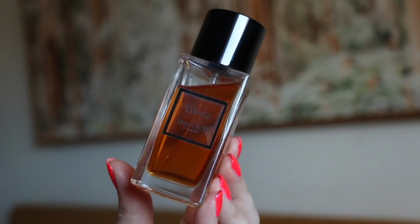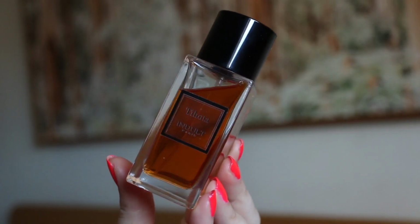I'm going to start with the most vanilla-y vanilla. So there's pretty much only vanilla in here. There's two notes: vanilla and musk. Do you know what I'm talking about? I'm talking about this one here. It's the most boring bottle and it's very expensive and it's been around for a long time. This is Tihota by the brand Indult.